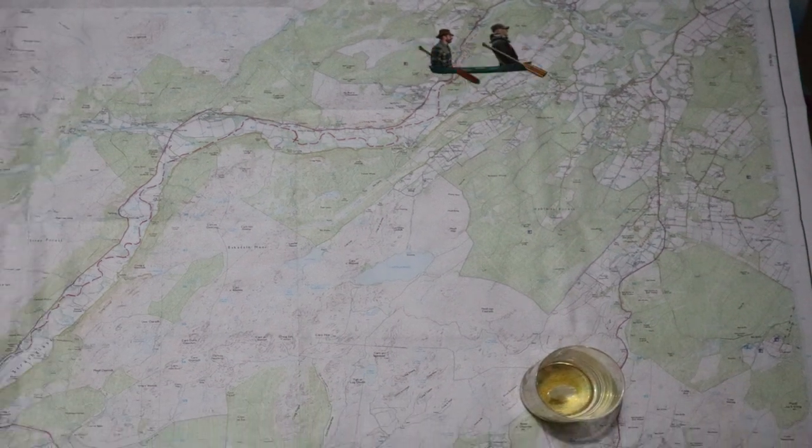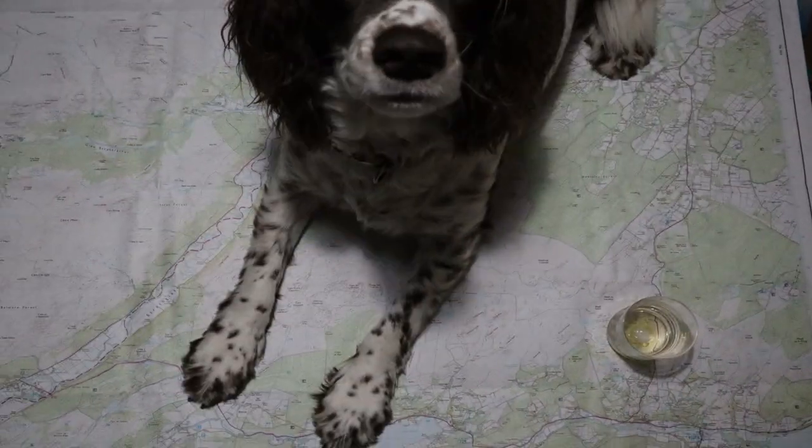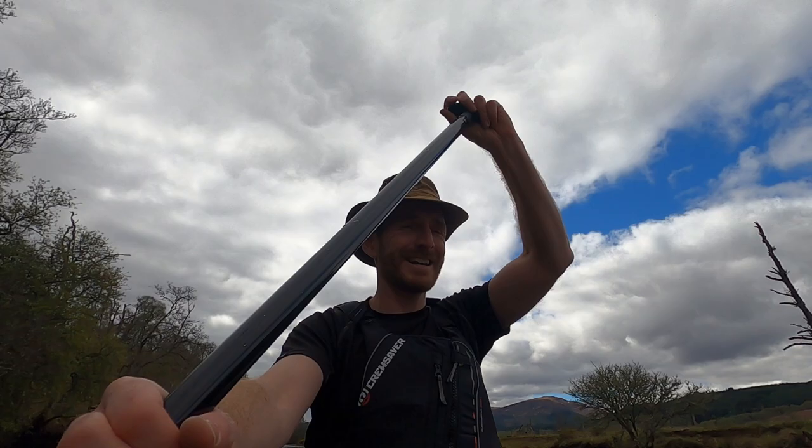There should be a nice little gorge on the way for us to take in a nice bit of scenery. It's quite nice, quite unusual. So stick around, and hopefully you enjoy the video.